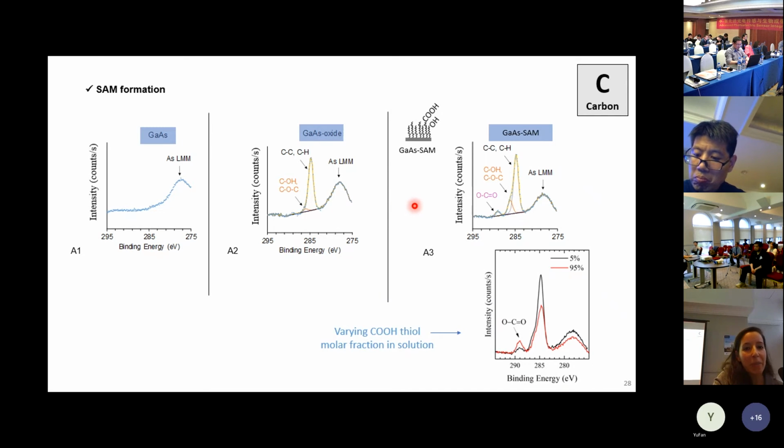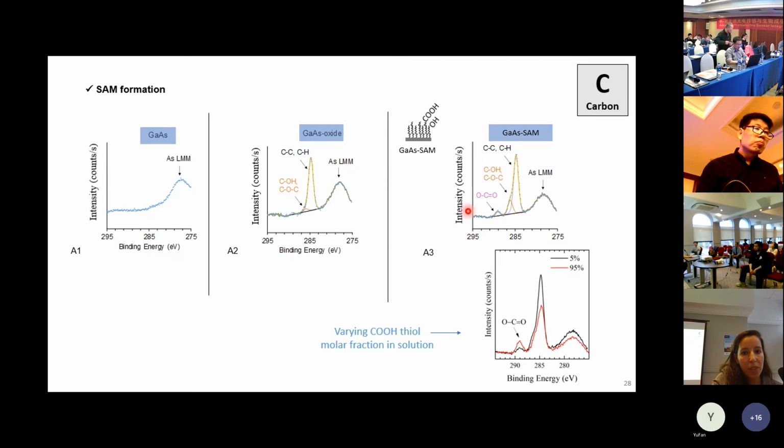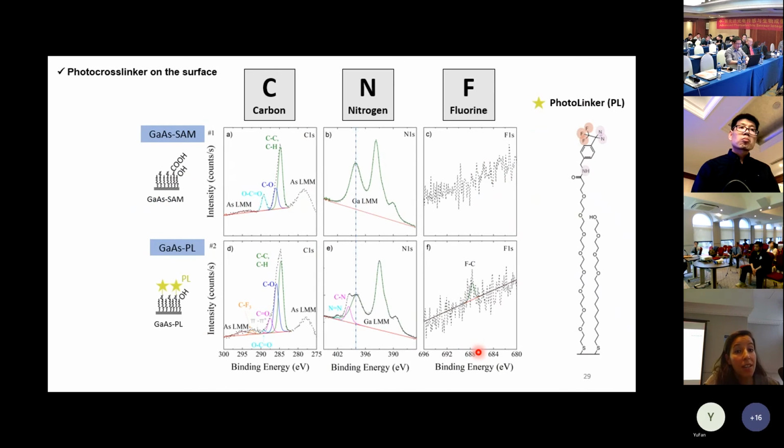Can you see? Yeah. So then when the self-assembled monolayer is formed on the surface, we can see that different carbon bonds are detected. And most importantly, we can see the carboxyl group present on the surface as we expected. We know that by varying the carboxyl thiol concentration in solution, we can get more or less carboxyl groups on the surface. As I mentioned, this is important if we want to control the amount of biomolecules that we will immobilize on the surface.